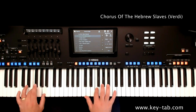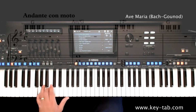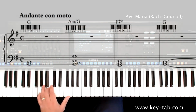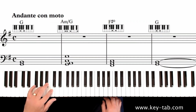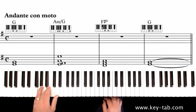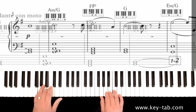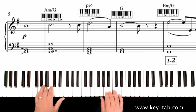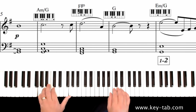Keytab is a way of displaying the notes you play with your left hand as both keyboard blocks and bass clef notation. It's designed to reveal the true harmonies in real music. Keytab means you can break free from only playing the chords you can remember. Everything you need to play beautiful, interesting harmonies is right in front of you. Sometimes only two notes is enough to capture the perfect sound.